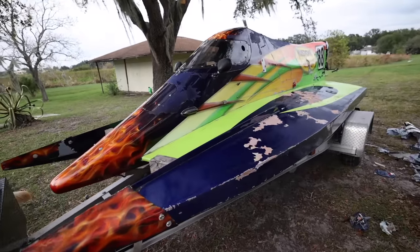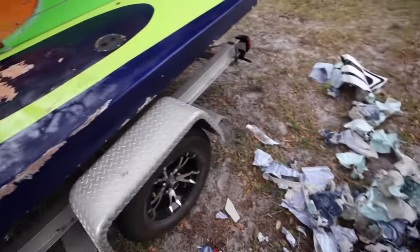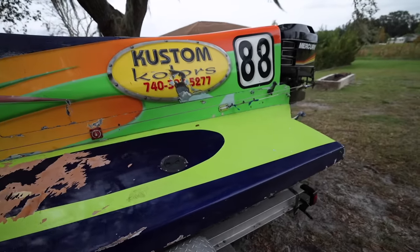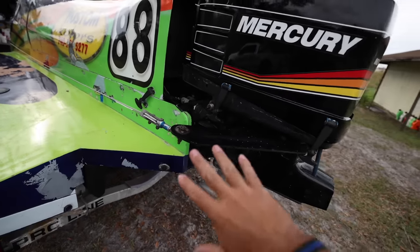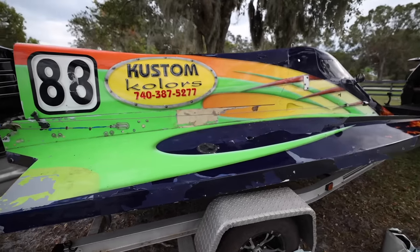Okay, well, she is officially unwrapped. We have all the wrap down there. And yeah, this side was cooked, man. This is the other side. It has a lot of damage. There's a lot of cracks, a lot of destruction, a lot of like major support issues for the motor. Here's the other side. This one actually looks pretty good.